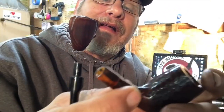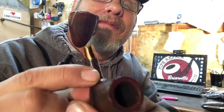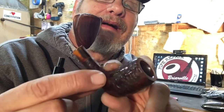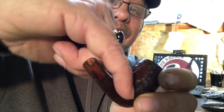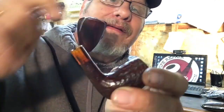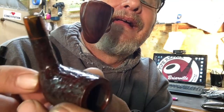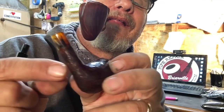Anyway, so this was in pretty tough, rough shape. This looked a little more close to our stunt pipe than what it does now. And when this one was dropped, it also had a crack that went across there. So that was a challenge we had to get rid of. And as you can see, we did that.